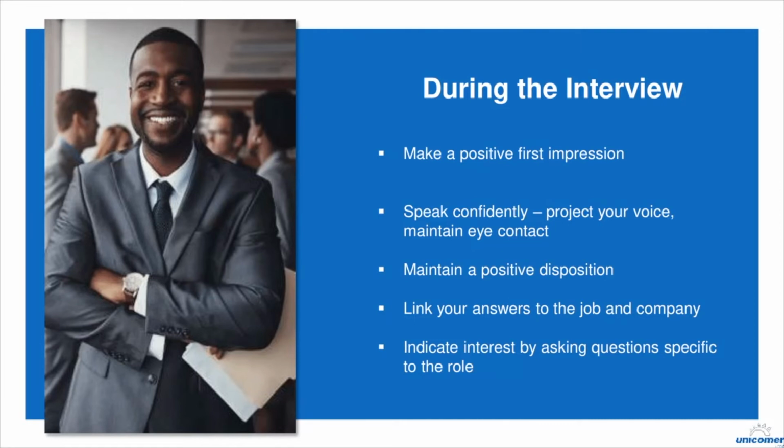Tailor your responses as much as possible. You want to indicate interest as well by ensuring the questions that you will ask will be specific to the role, the job, and the company.